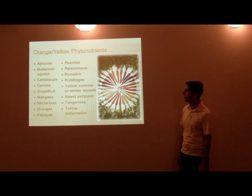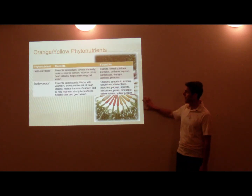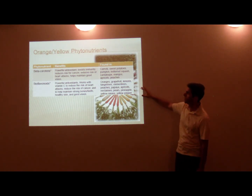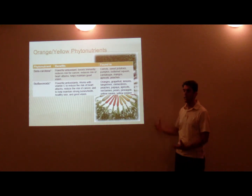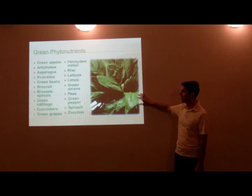Next, the orange-yellow phytonutrients. So there's a list of some of those things, and these are the things that it helps with. Obviously, beta-carotenes, which help with vision and boosting our immunity, also reduce risks of cancer. A lot of these things are reducing the risk of cancer because cancer is caused by inflammation and increased oxidative stress in the body. So all these antioxidants and plants help to reduce inflammation as well as alkalinize the body.